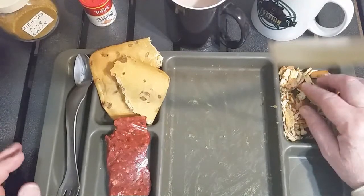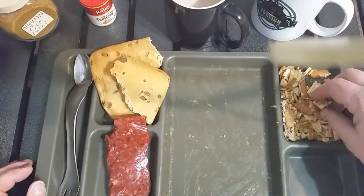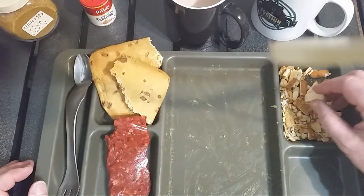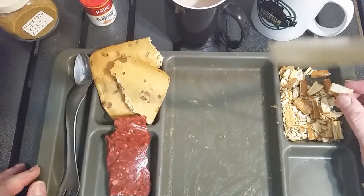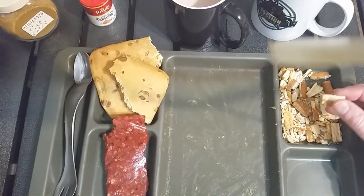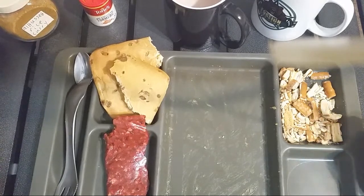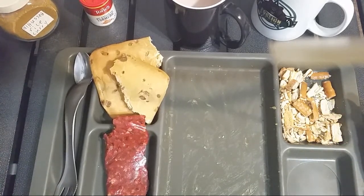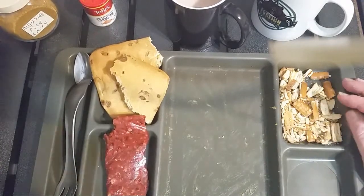I've had a couple other Jarritos flavors. I like the pineapple one, or piña. And the orange one is good. I'm not old enough for the sangria soda. I'm only 55. So I'll have to pass on that one.